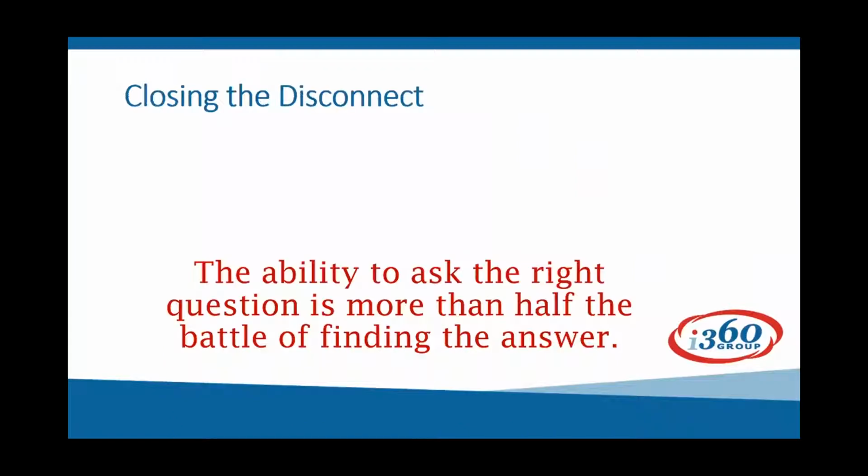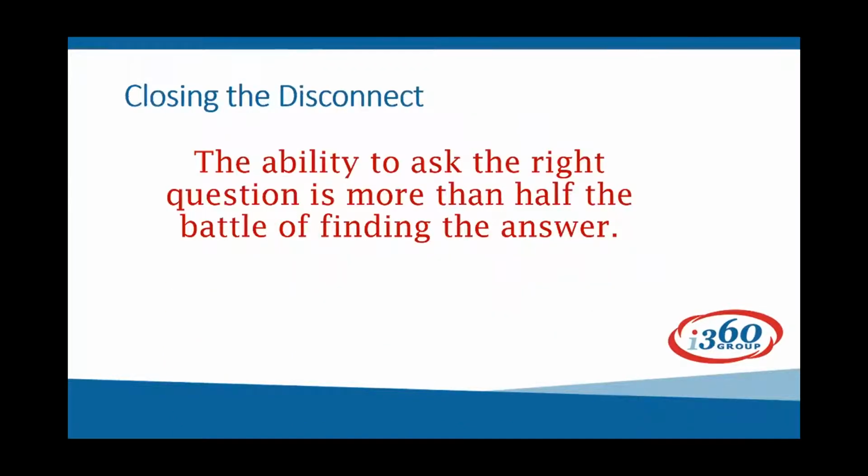And then to close the disconnect, I love this quote: the ability to ask the right question is more than half the battle of finding the answer, by Thomas Watson. Does anybody know who Thomas Watson is? Not the golfer. A good dad. Founder of IBM. Yes, he was, and he built IBM kind of with this philosophy, just asking the right questions, listening, and getting the right answers.